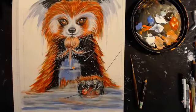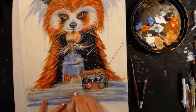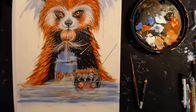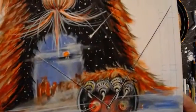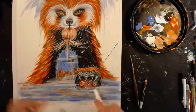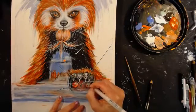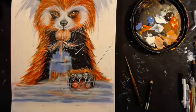Okay, now this needs just a little bit more of a highlight, just a little bit. That. Okay. I like it. Needs a little bit more brightness right there. Just a touch of brightness. Maybe a couple of little somethings right there. It's got a little dull spot right there. Needed something.